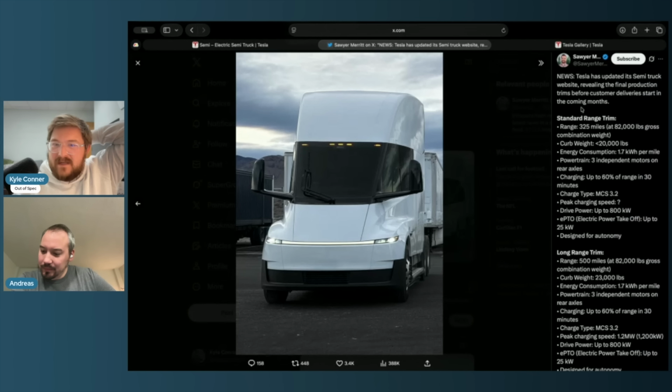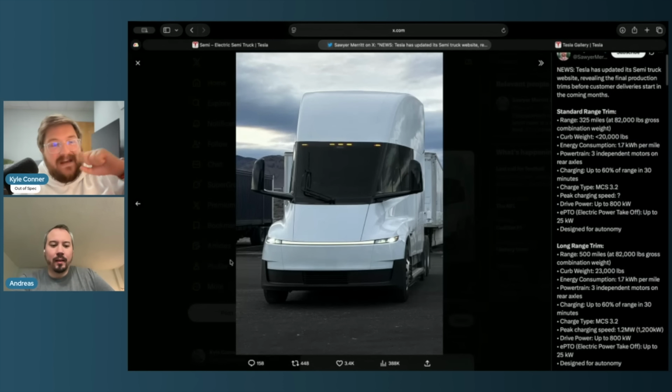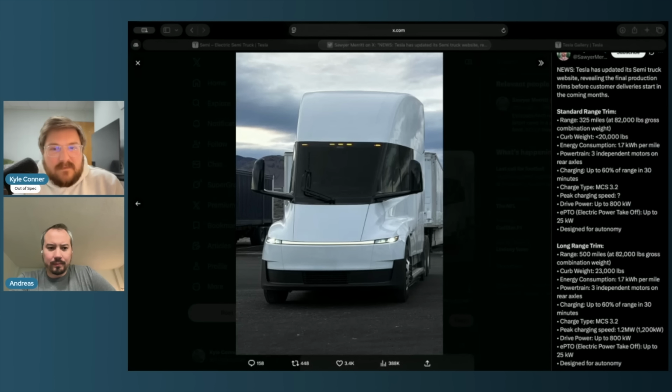So I think we got standard range, long range. It says designed for autonomy, but there's no mention of anything autonomous or autopilot-y or FSD. Nothing. Not sure if they're actively working on it, but wasn't there some regulations that would have to change for semi trucks to be able to use autonomous features? I think I read something about this a few weeks ago. I thought there was already an autonomous semi truck somewhere in Arizona running routes. Yeah, that's true. I just think we don't know. So also comment down below.